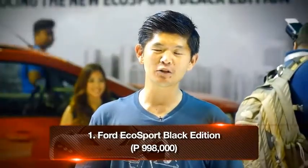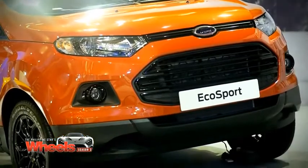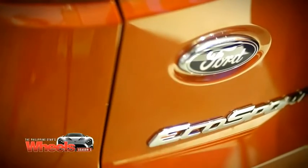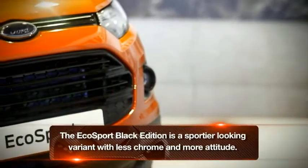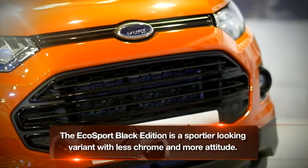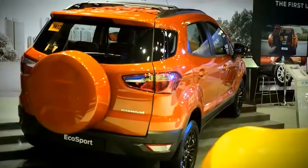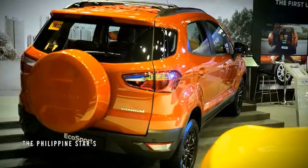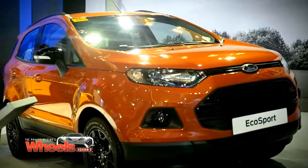So we're counting down to the most significant cars of the Manila International Auto Show 2016, and behind me is the newest variant of the Ford EcoSport family, the EcoSport Black Edition. It's actually a new variant in Ford's best-selling nameplate, and part of it is you get a sportier, meaner-looking car. They deleted all the chrome outside, and inside you get an aluminum scuff plate, crossbars. It's still powered by the same 1.5-liter engine mated to a 6-speed dual-clutch transmission, but the retail price is an affordable 998,000 pesos.